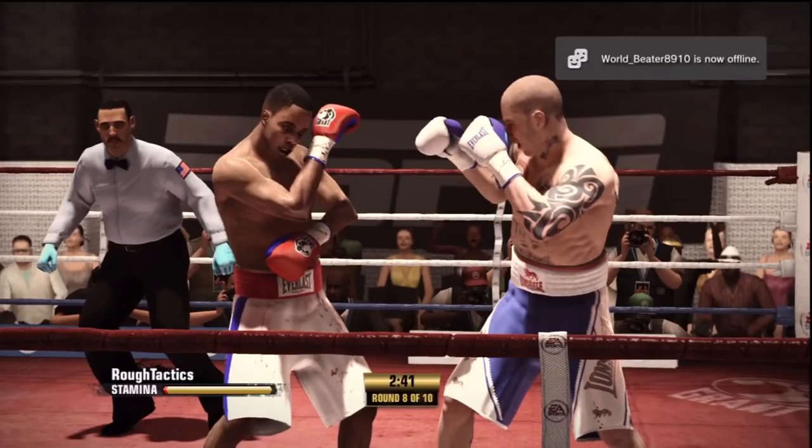Commits to the straight right. Jackson's flat-footed. There's no other way to describe it. He's not a fighter that gets up on his toes, moves around, gives you angles. He's flat-footed. You don't have to be on your tricycle all over the place, but you can step a little bit. Get out of range. He's doing nothing.